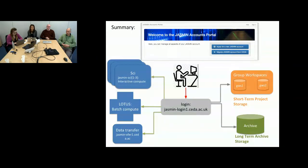And then next is almost near the end of my presentation here. This is a summary flowchart, starting from having a JASMIN account portal that will give you access to the login role. That login role controls access to the different services: on the left side, LOTUS and the data transfer servers; other services on the right, like the group workspace and some data services that need to be applied for access.